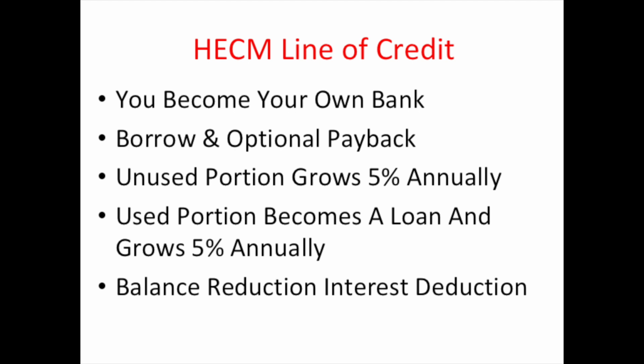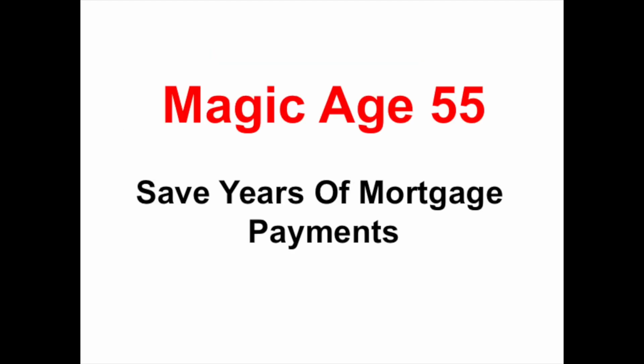Do you have to wait till you're age 62 to start thinking about reverse mortgages? Actually not. Magic age for considering a reverse mortgage is 55 years old. Because if you're making the right decisions at age 55, you can save years and years of mortgage payments to have a home with no payments.